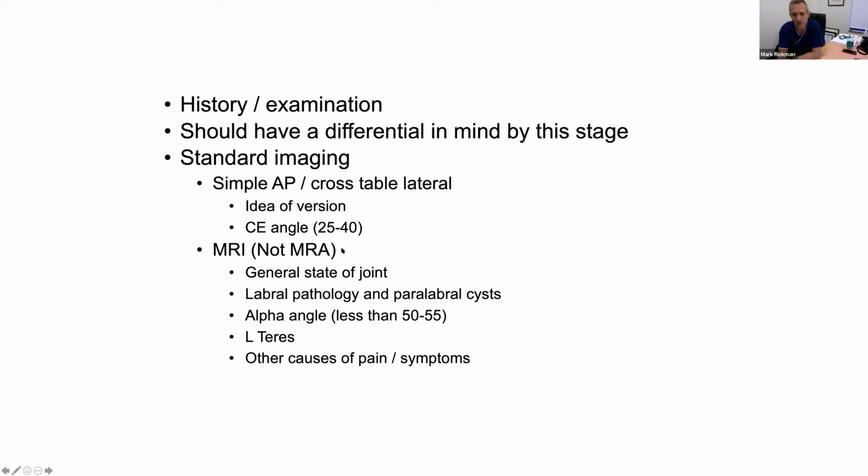MR, I don't do MRAs. I don't think hardly anyone does anymore. There was a vogue for doing that, but it doesn't really give you any extra information. The MR is quite good for telling you, for me, the general state of the joint, and particularly at the bottom there, any other causes of pain or symptoms. The MR is a bit of a screening test to make sure we're not missing something else.